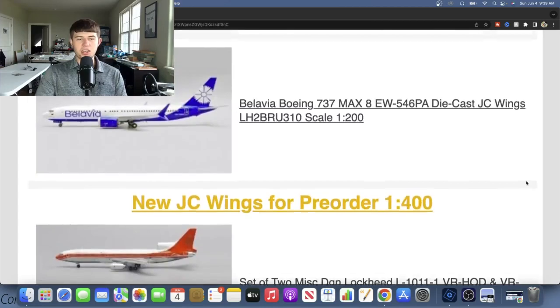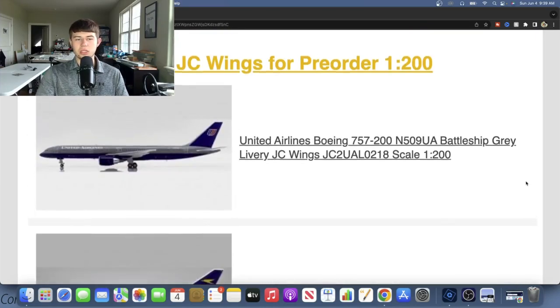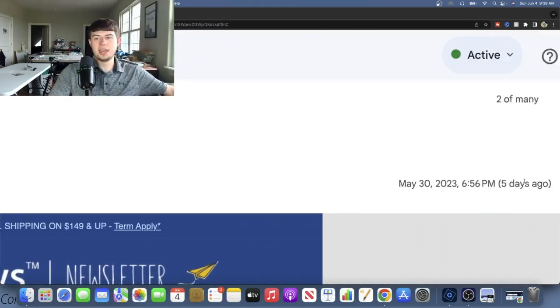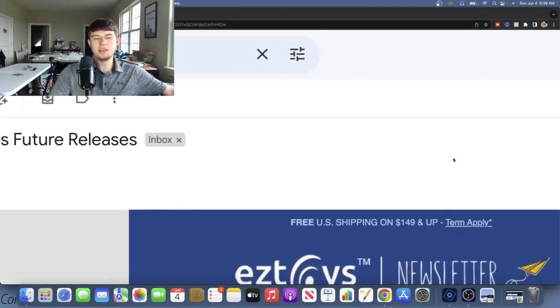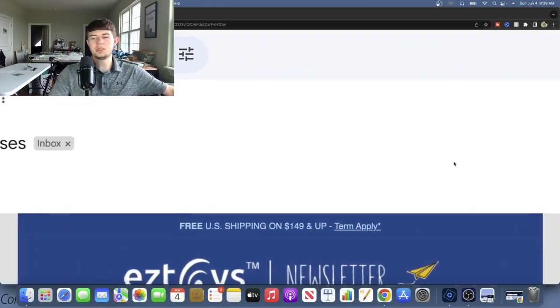And that is it for the current in-stock items. So very cool to get to see all these. A really nice diverse set, especially 1-200 wise. They got a bunch of really good offerings. So that's what we love to see. And now we're on to our next one, which is going to be the future InFlight and JC Wings aircraft to round out today's video. So let's go ahead and take a look at these.